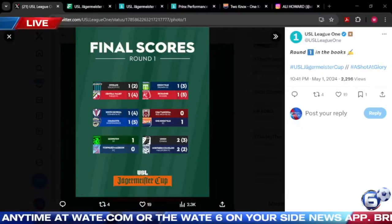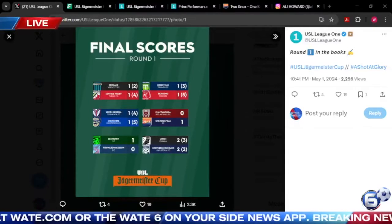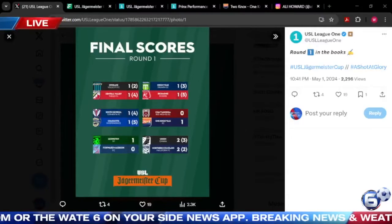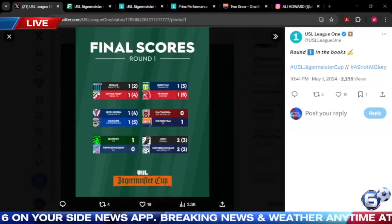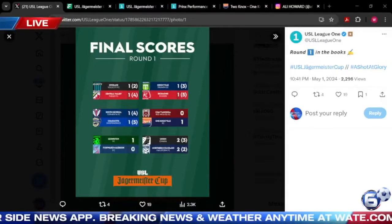We're going to go up to Richmond, but that's going to be the next opponent for a regular season matchup. But 5-3, the final there, and then down below, the only other game in regulation, Lexington winning 1-0 over Madison. Right. So yes, One Knoxville is in the central group with Lexington and Forward Madison there.